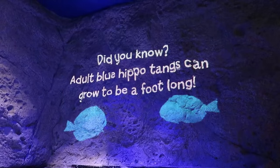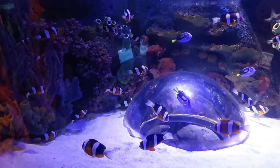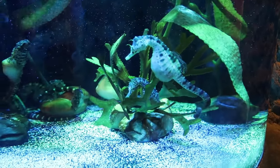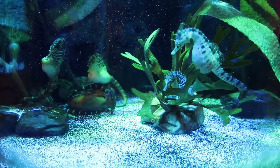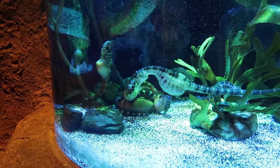There are some signs projected on the wall that tell you facts about whatever fish you're next to. These are all clownfish, and there's some blue tangs in there too. It's like Nemo and Dory. These are pregnant seahorses. These are the males that are pregnant. That one looks like it's getting ready to give birth any second now.